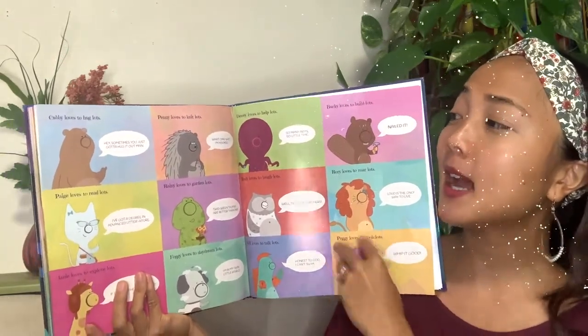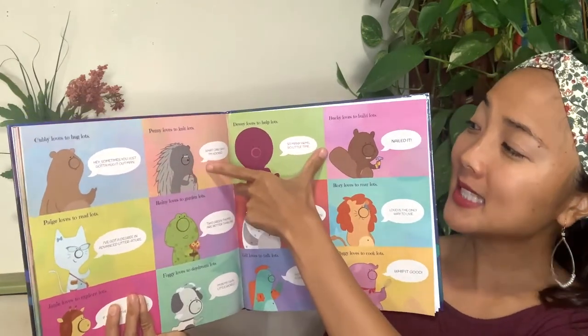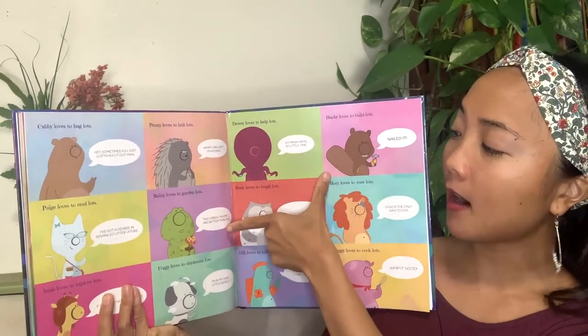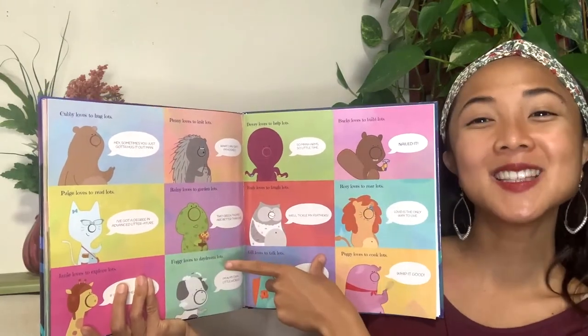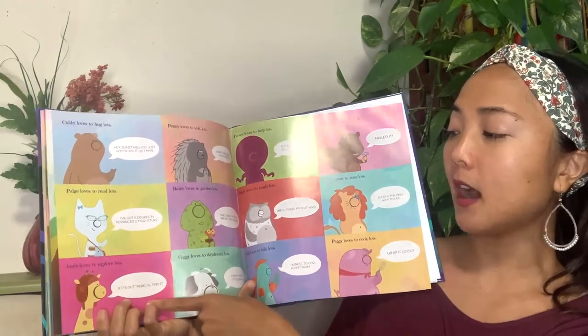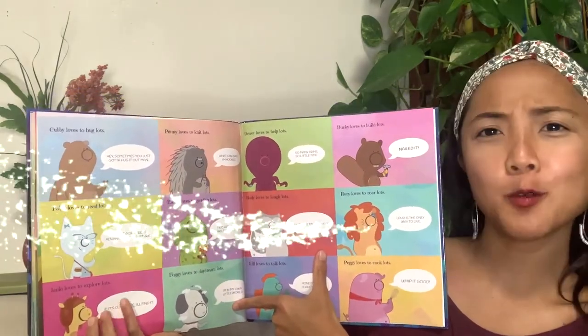So Cubby loves to hug lots. "Hey, sometimes you just got to hug it out, man." Penny loves to knit. "What can I say? I'm hooked." Rainy loves to garden lots. "Two green thumbs are better than one." Paige loves to read lots. "I've got a degree in advanced literature." Jenny loves to explore lots. "If it's out there, I'll find it." Foggy loves to daydream lots. "I'm in my own little world."